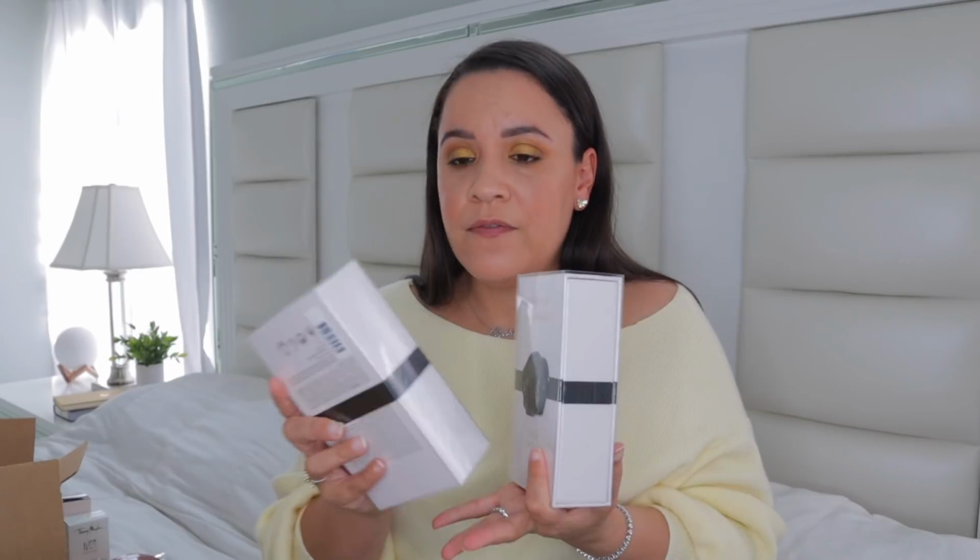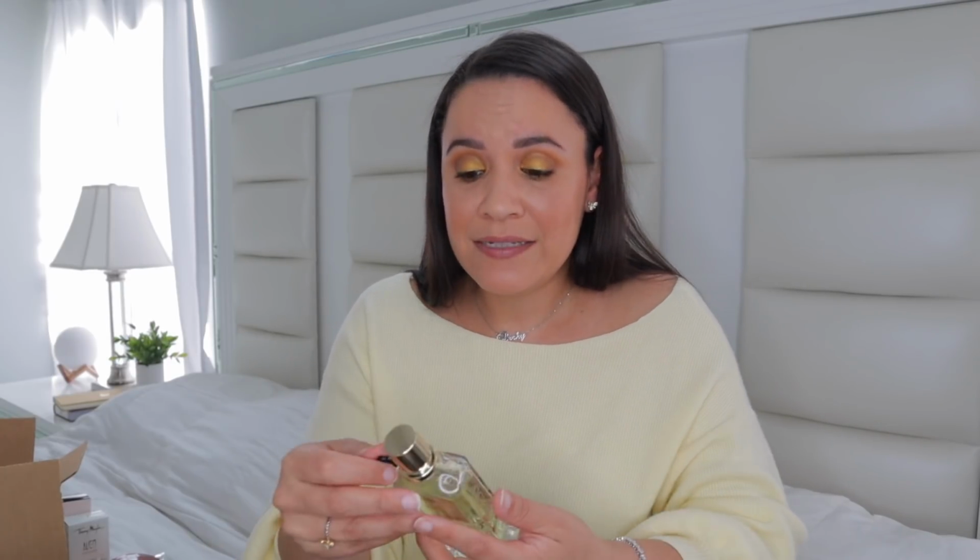All right, next we have two from the Viktor and Rolf Magic Collection. And we're gonna go over Sage Spell first because this was actually a scent that I really love, but I'm keeping it just for the bottle. I wear this scent to go for walks, and that's not a reason. This scent isn't cheap. This scent is, to me, more masculine leaning.